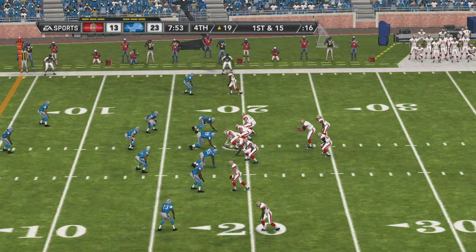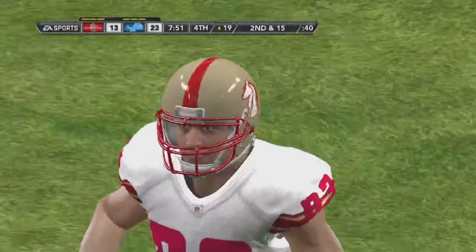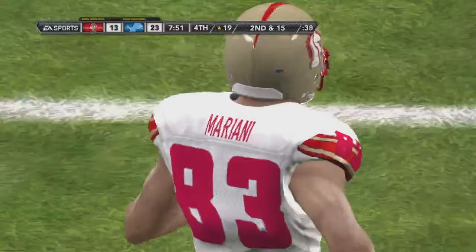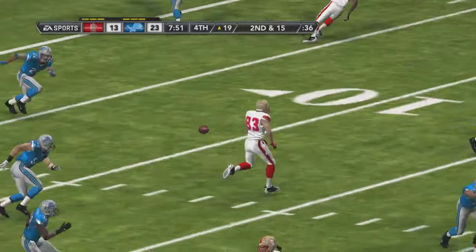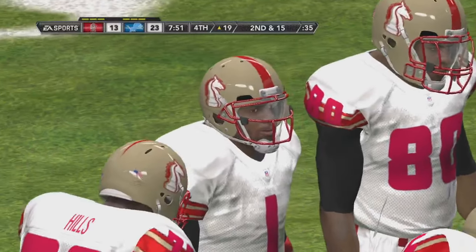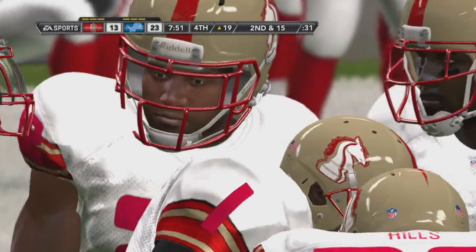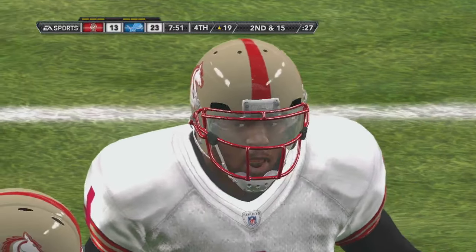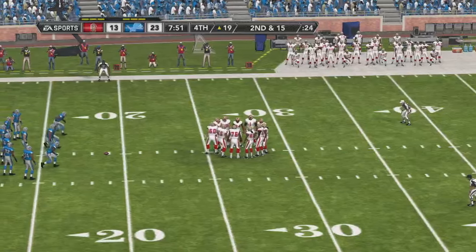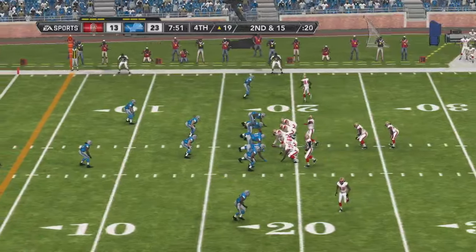Short throw to the right. Yeah, he just rushed that throw that time. He had a guy wide open. I don't know why he tried to get the ball out of there so quickly. Now it's second and 15. Ball on the 19-yard line.